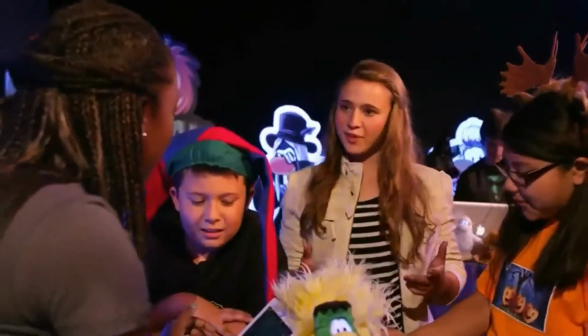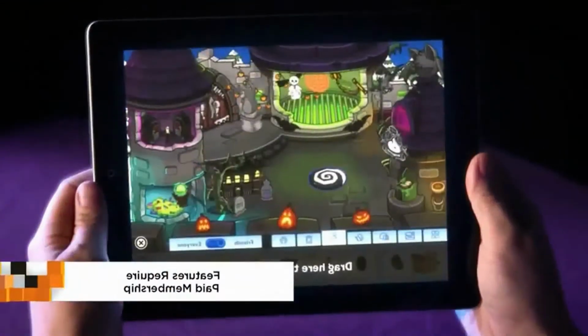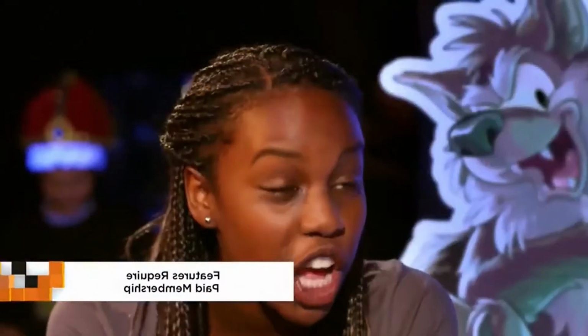You guys are already checking out the My Penguin app, huh? Yep. Okay, so this is free for anybody to play, and members can actually use it now to get some pretty cool things for their penguins and for their igloos. We just got furniture and a special pumpkin costume. All right, so who here has gone trick-or-treating?